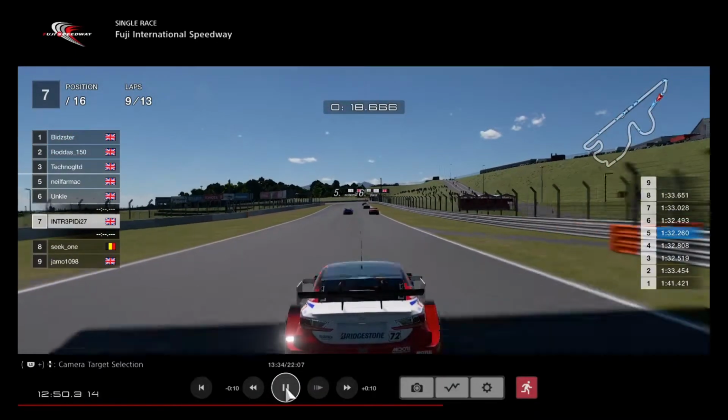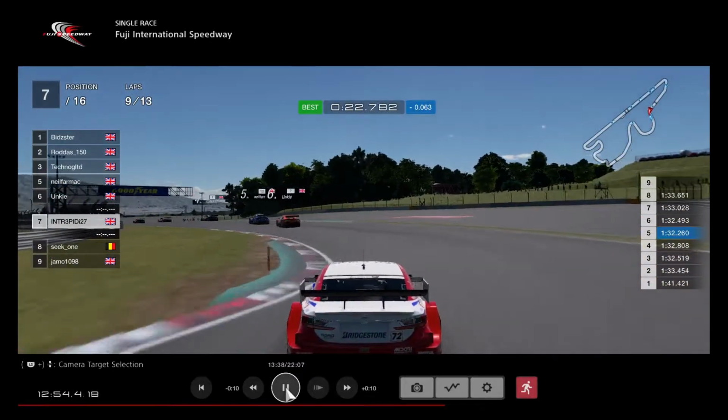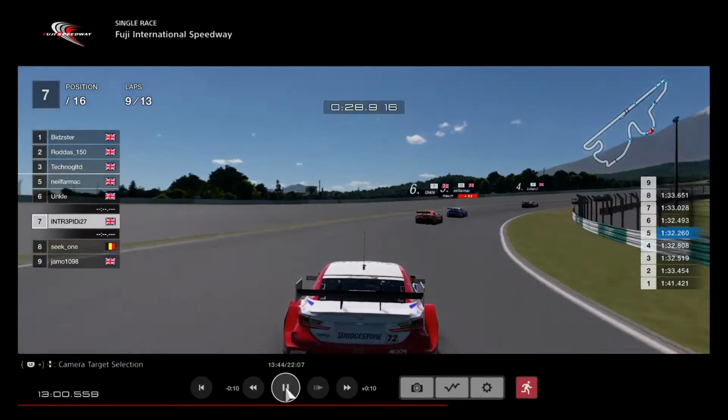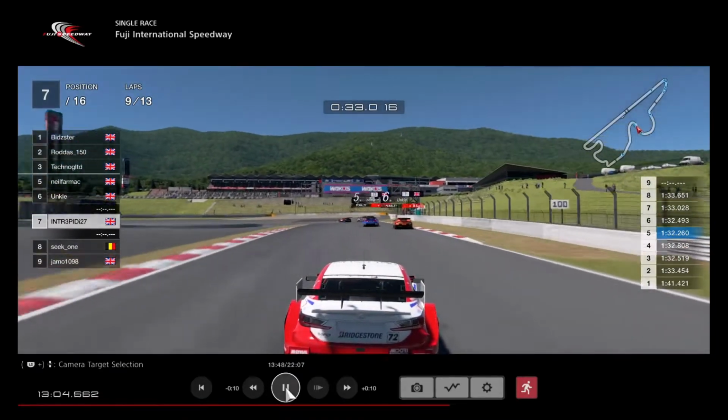Here's a replay of how Neil and Uncle got their track limit penalties. Watch here, watch the cars in front. Neil goes across the inside, and Uncle goes off, all four wheels off the track on the outside, and then wait for it, 3, 2, 1, ping, and ping. Both cars with penalties, so that's how they got them.